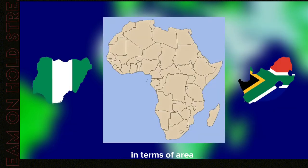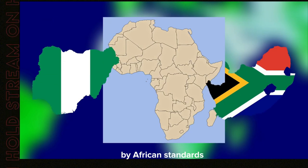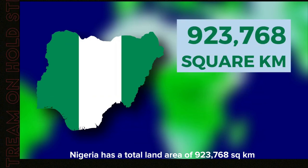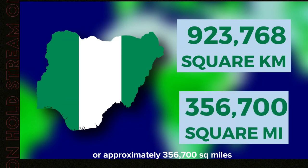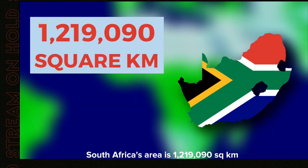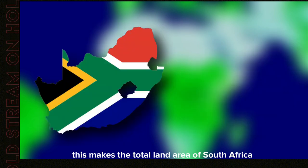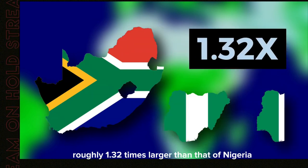In terms of area, both Nigeria and South Africa are sizable nations by African standards. Nigeria has a total land area of 923,768 sq.km, or approximately 356,700 sq miles. South Africa's area is 1,219,090 sq.km, which translates to around 471,000 sq miles. This makes the total land area of South Africa roughly 1.32 times larger than that of Nigeria.